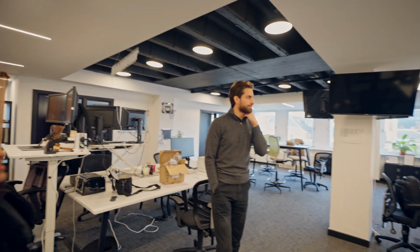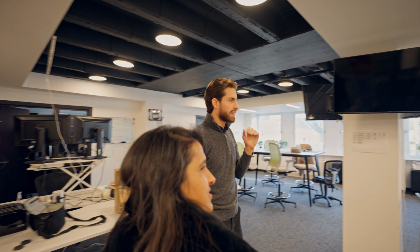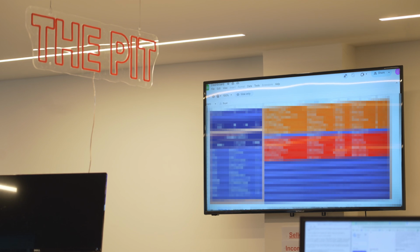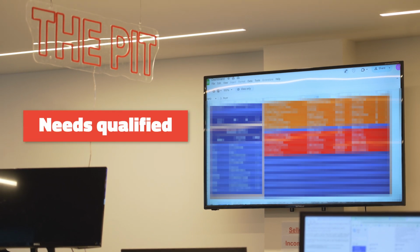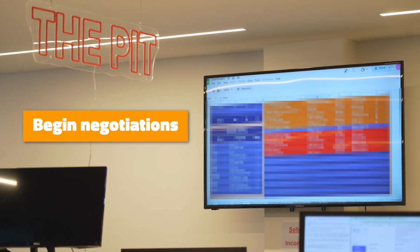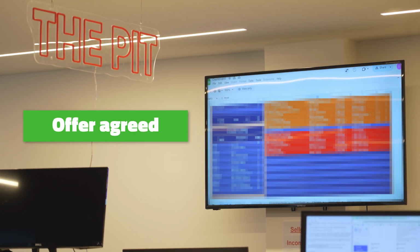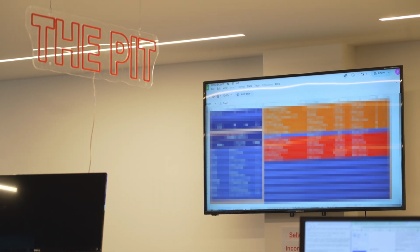So this is the sales area, and then the board you can see over there. Whenever we get a new offer on a property, it comes up in red. Basically it lets the negotiators know they need to qualify the offer, and then once it's qualified we can begin negotiations. Then it goes into orange. Once the offer's agreed, it goes to green, and once the invoice is paid, it comes off the board. So these are the live negotiations just now.